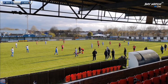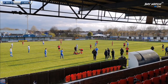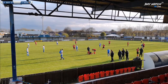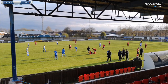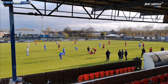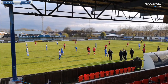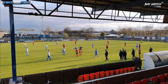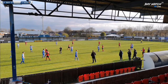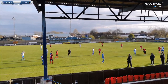And he's down. Oh, a little bit of cramp there. Challenge, I think, is on with the Whitley Bay player. Goal scorer, Kareem. Still down. Right, so he's up. He's all right.